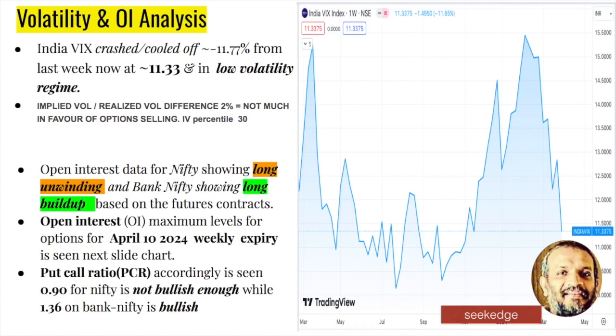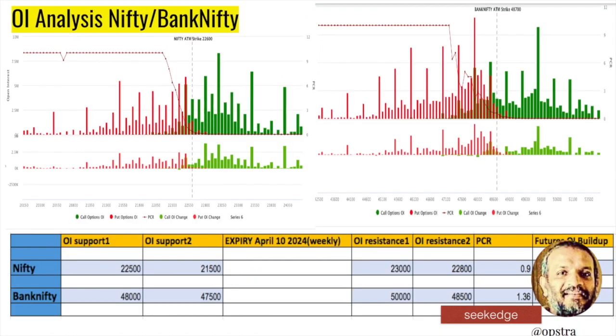So overall, you can say that Banknifty is absolutely showing bullishness, and Nifty is showing bullishness, but not enough of that. That's what we can summarize as per the open interest analysis for the futures and the options open interest as of now from the data. So let's see how the graphs are showing.